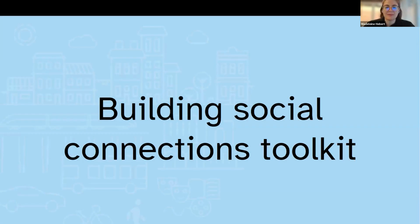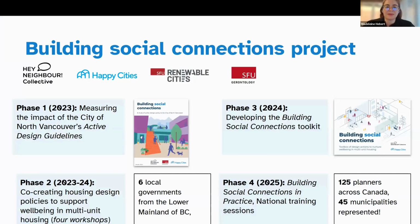Okay, and then bringing us to the Building Social Connections Toolkit. So this project has been many years in the making. Our key partner is Neighbour Collective, and we've also been working with different groups at SFU: SFU Renewable Cities, which is working with us on the latest phase, and SFU Gerontology, which has been working with us on past research phases. In phase one, which was 2023, we worked with the City of North Vancouver, and I shared a lot of those stats from the study there. We were trying to evaluate the impacts of a specific policy that they had around social connection.